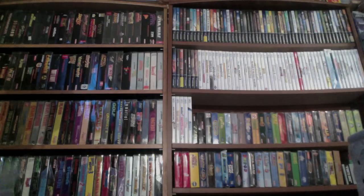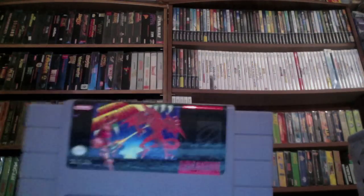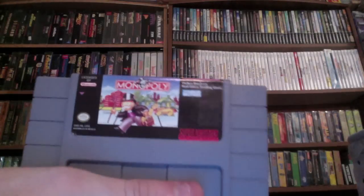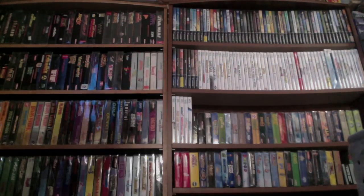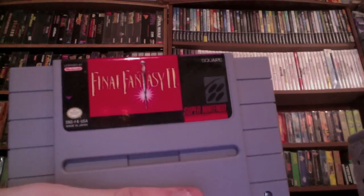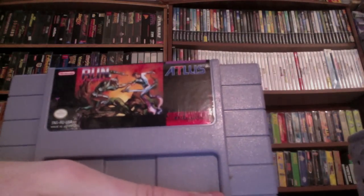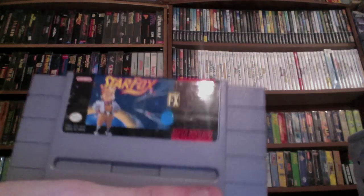Almost done here. Soul Blazer. Super Metroid. Monopoly. Total Carnage. And we got 4 more. Final Fantasy 2. Sorry about the glare. Run Saber. The Lawnmower Man. And Star Fox.